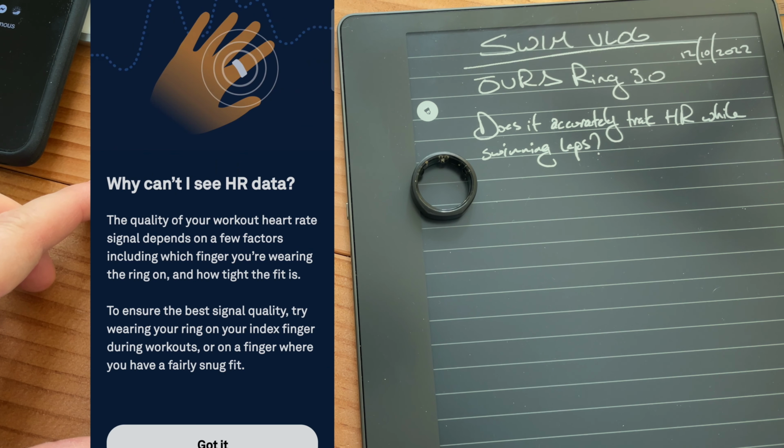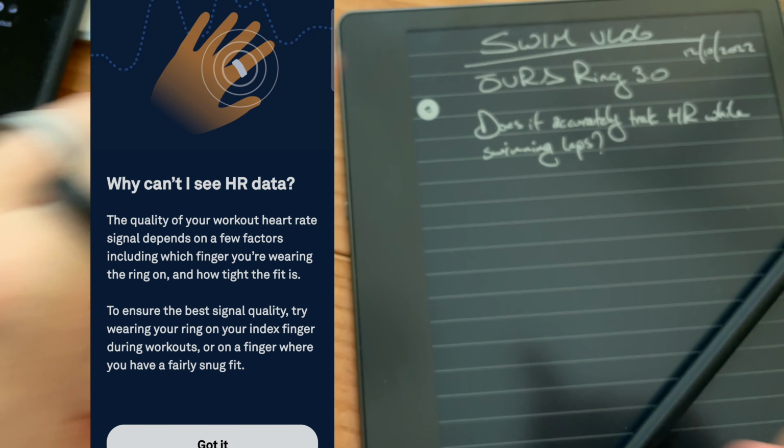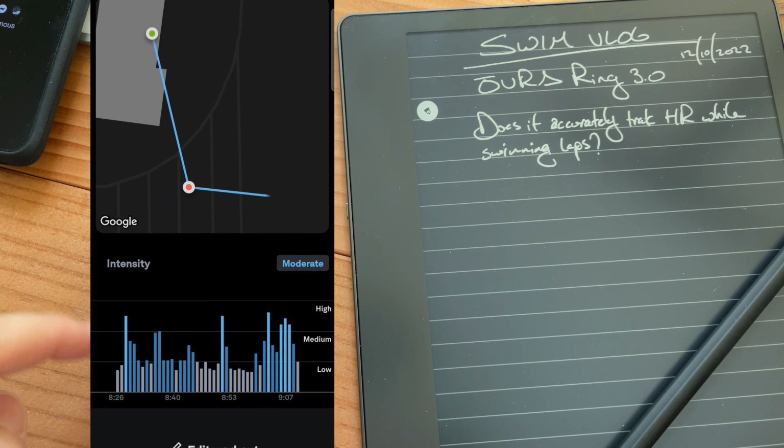The quality of your workout heart rate signal depends on a few factors. To ensure best quality, try wearing the ring on your... Everyone saw that. It was on my index finger. Got it. Yep, got that. So not a lot of data. Well, quite a bit of data from intensity.